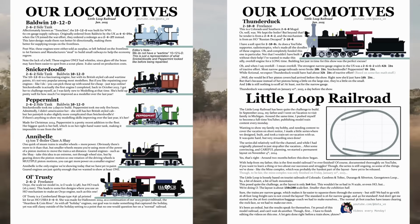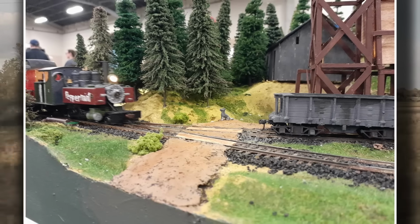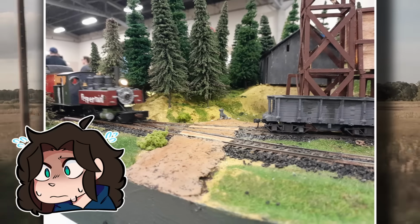In case you didn't know, I love writing. If I wasn't a YouTuber, I'd probably look into a job as a blogger, a journalist, or maybe a novelist. It was nice exercising that part of my brain with this pamphlet. The pamphlet, however, actually wound up damaging one of my trains.